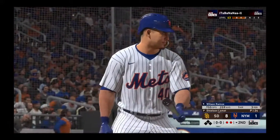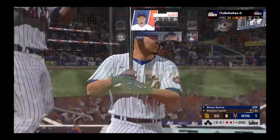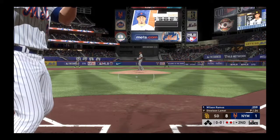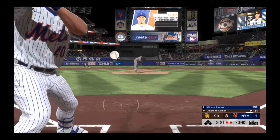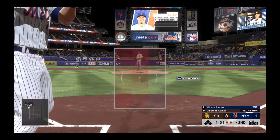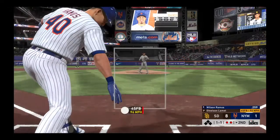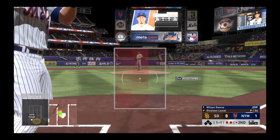And that'll bring up Wilson Ramos. Here's the first pitch to him. And they start him out with a slider. Good spot, but he doesn't get the call. 1-0. Swing and a miss as he ramps up on the fastball. 1-1.